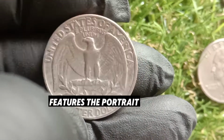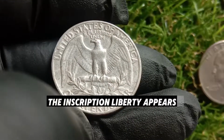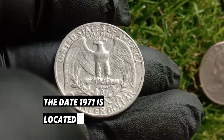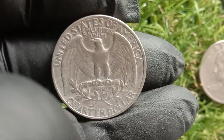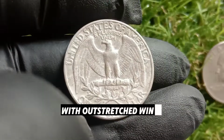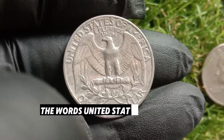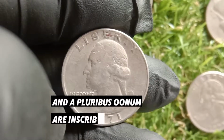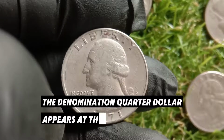The obverse features the portrait of George Washington facing left. The inscription Liberty appears at the top. The date, 1971, is located below Washington's chin. The phrase "In God We Trust" is positioned to the left. The reverse displays a bald eagle with outstretched wings, clutching arrows and olive branches. The words United States of America and E Pluribus Unum are inscribed above the eagle. The denomination quarter dollar appears at the bottom.